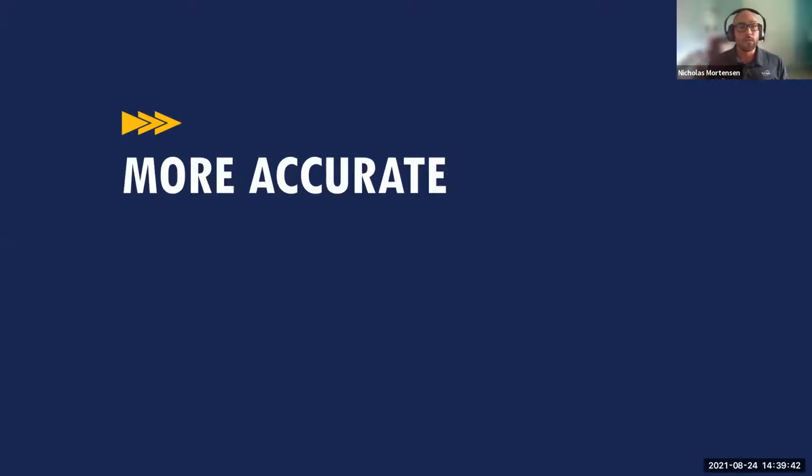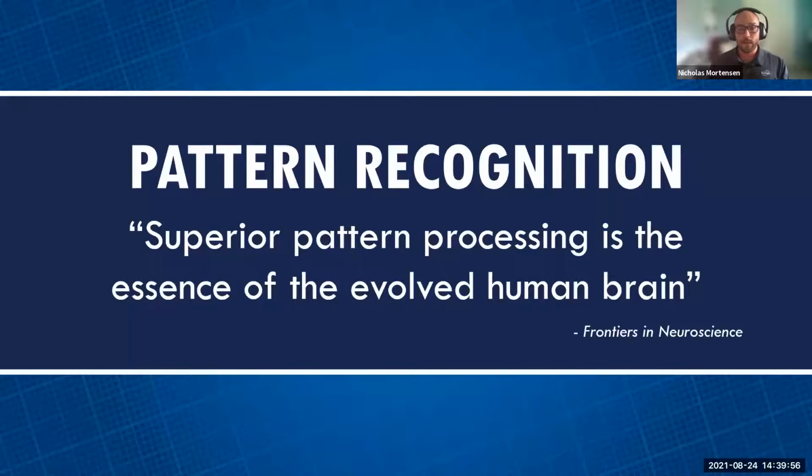All right, so another huge benefit that automation brings to the table is accuracy, right? It makes us significantly more accurate. A computer never makes mistakes, right? It just doesn't. Humans have a very unique value. What makes humans unique is our pattern recognition, right? The ability to recognize, process, and act off of a perceived pattern. That's what makes humans so incredibly smart.